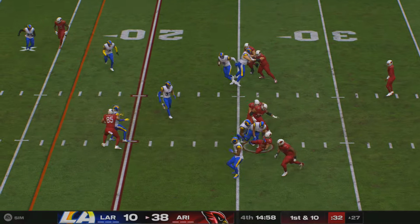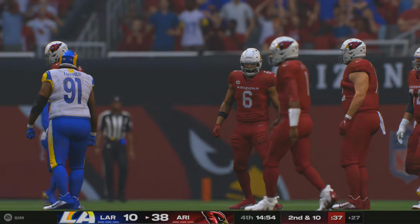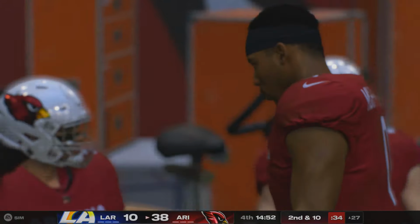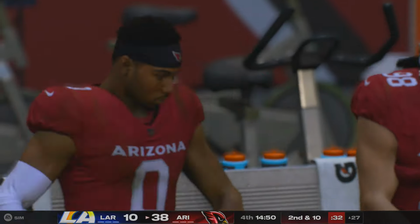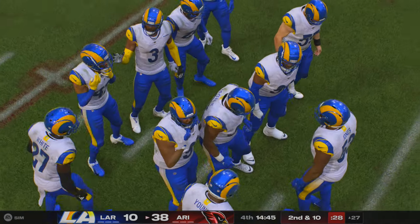Out of the shotgun, they'll run with Connor. Try to find a lane, but instead he'll get back to the line of scrimmage and no more. Brought down on the play by Kobe Turner. They've called his number a lot this afternoon. You wonder how much tread is left on those tires.